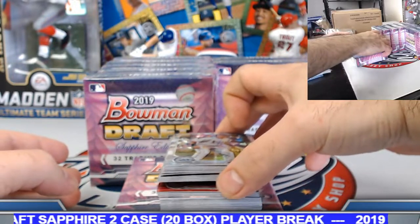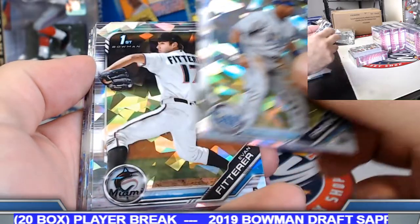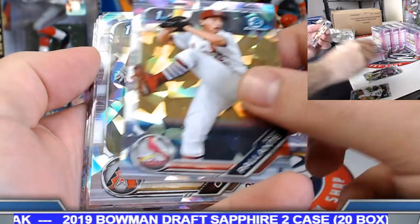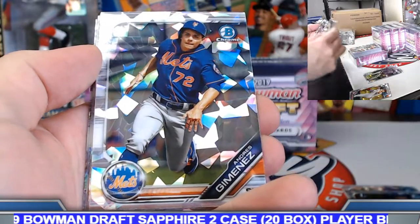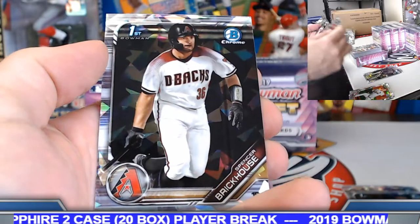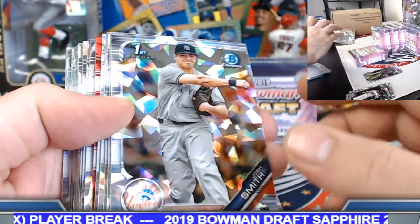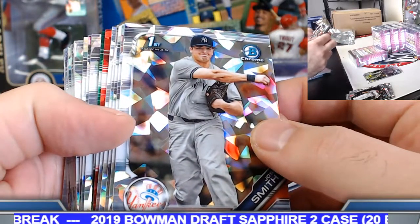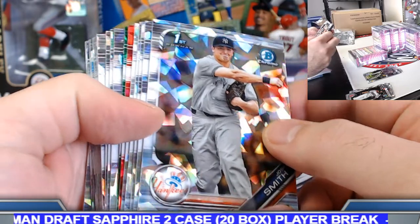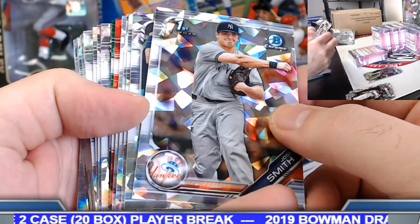All right, nice little Wander Franco, right off the top there. Fitter, Abrams, Palanti, Corbin Carroll, Jimenez, Zach Thompson, Callahan, Brickhouse, and I see a nice color, red sapphire coming up. Very nice. Number to 5. All right, we're going to go orange and red in the first two here. Nice combination, actually. Red and green. A little Christmas shine there.